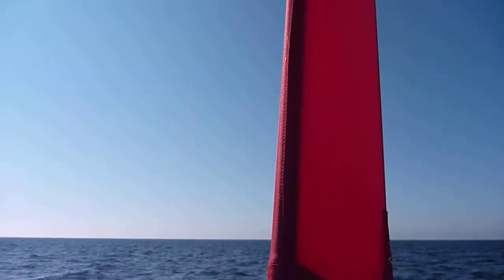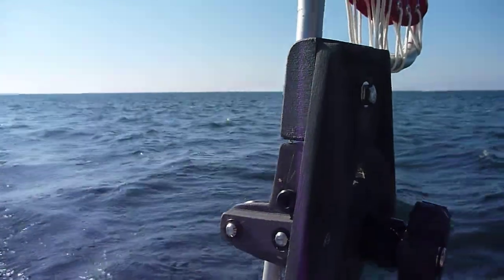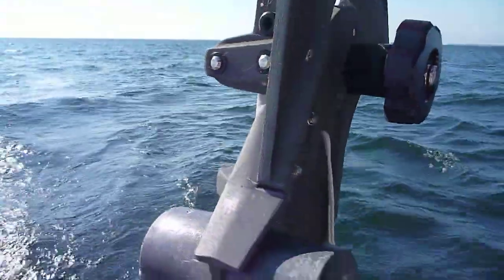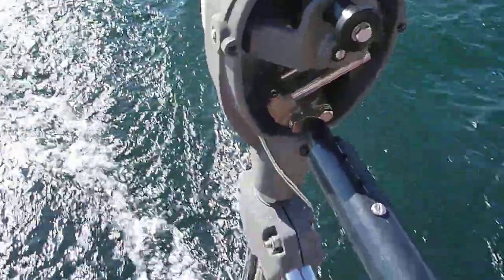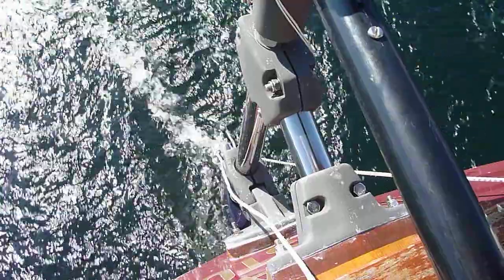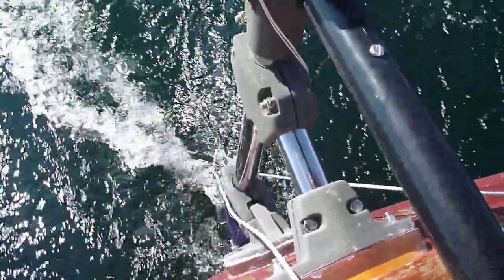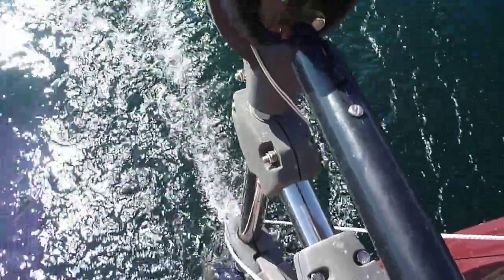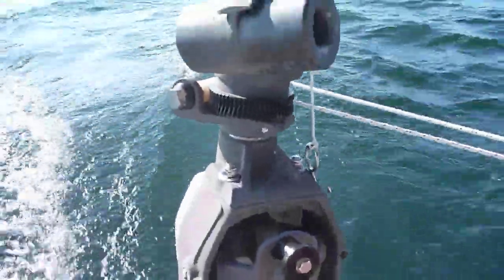Now my platform here is shifting, of course, with the swell and the wind. But that's a Hydrovane under operation, and it's pretty slick. I installed that myself following the Hydrovane instructions that came with the 5 separate boxes, and I've been very happy with it.